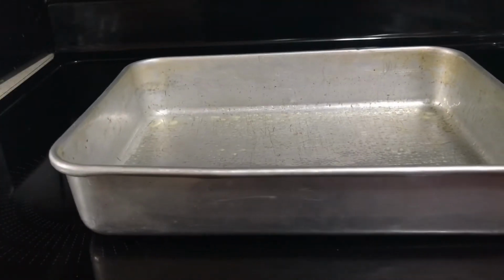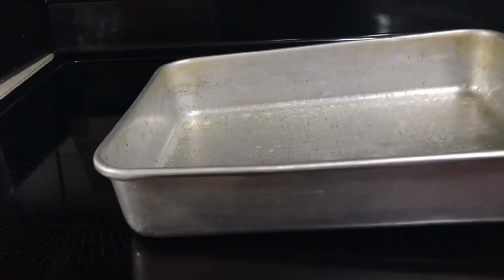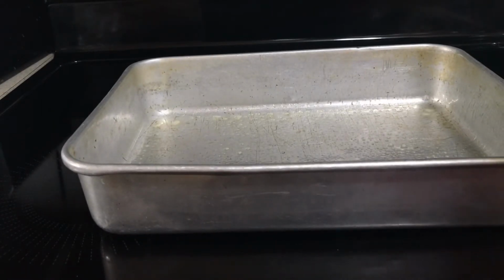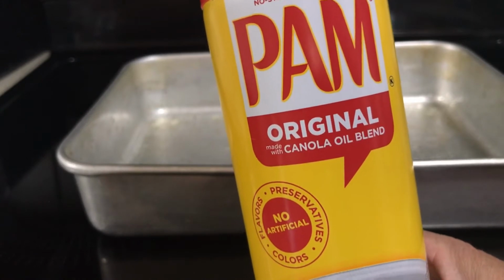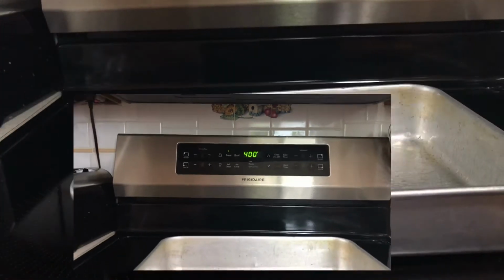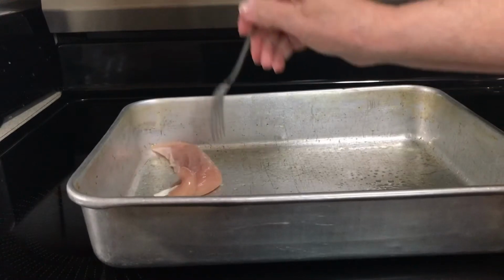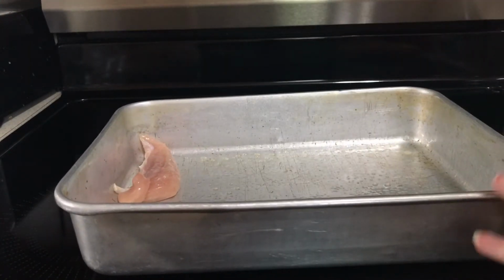So now we're going to go ahead and start the keto cracked chicken. So you're going to take a casserole dish or a 9x13 pan and go ahead and give it a spray with Pam cooking spray, or any kind of cooking spray for that matter. And go ahead and put the chicken tenders in the pan.